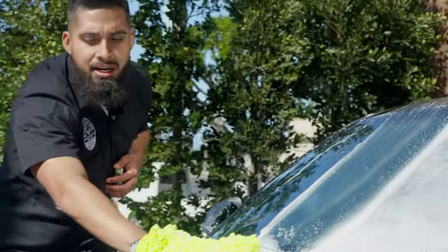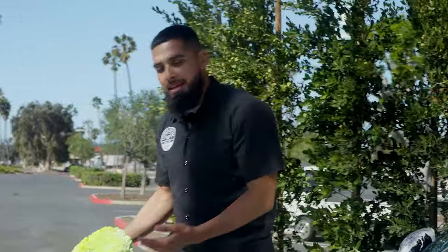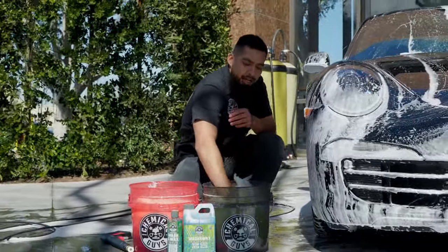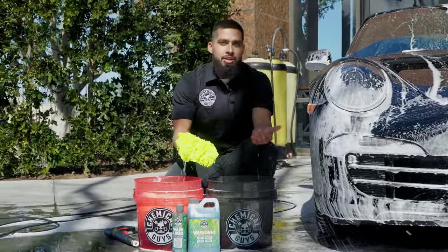And once you are done going in linear motion, what you want to do is walk over to your two bucket method. For anybody that is new, we have a wash, we have a rinse. Come back to your rinse bucket, sink it at the bottom, remove all the dirt, grime, debris, inspect your wash mitt, and continue with the wash.